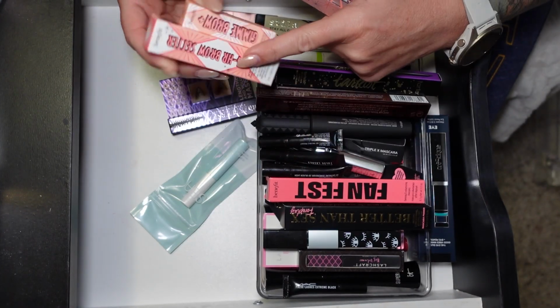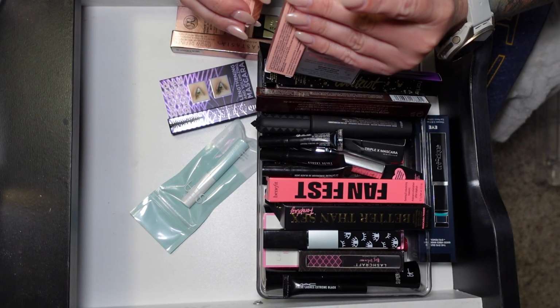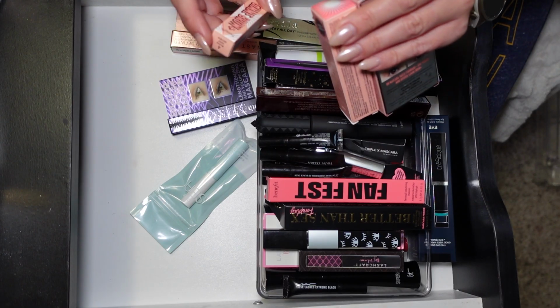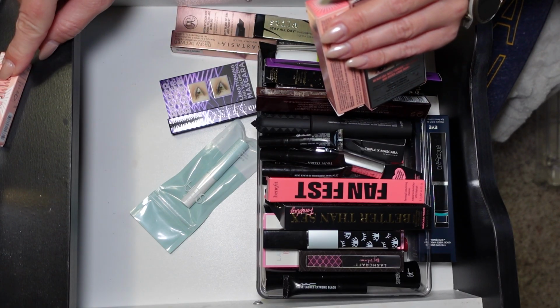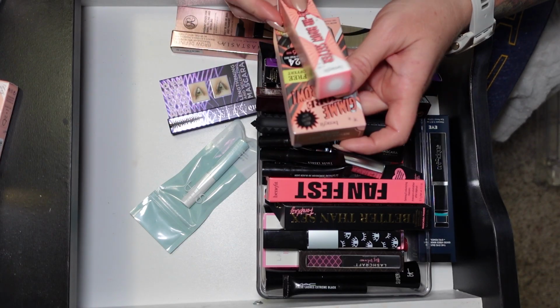All right. So Benefit, we've already talked about Benefit. So I've got the 24-hour brow setter. I've got the Gimme Brow. I've got more Gimme Brow. So these ones I'm going to keep. This one's number 4, Warm Deep Brown. I think I have a friend who would probably take this one. So I'm going to set this aside and give that to a friend. But 3 and Clear, I'll keep these 2.